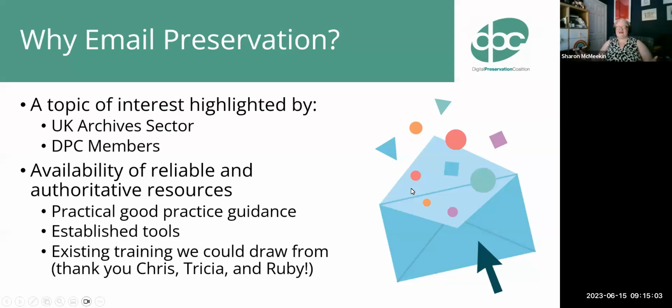And so that's how we started to think about a course around email preservation. It had emerged as a priority topic based on the needs of the UK archive sector. It was a topic that was relevant to almost everybody who was working in the sector. And it's also a topic that's been highlighted as one of great interest among the DPC membership, where we ask them about priority training topics. It's one of the top 5 that's always on the list.